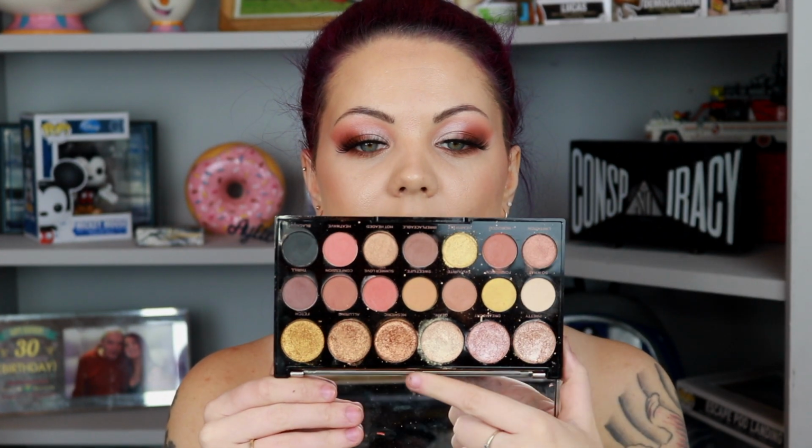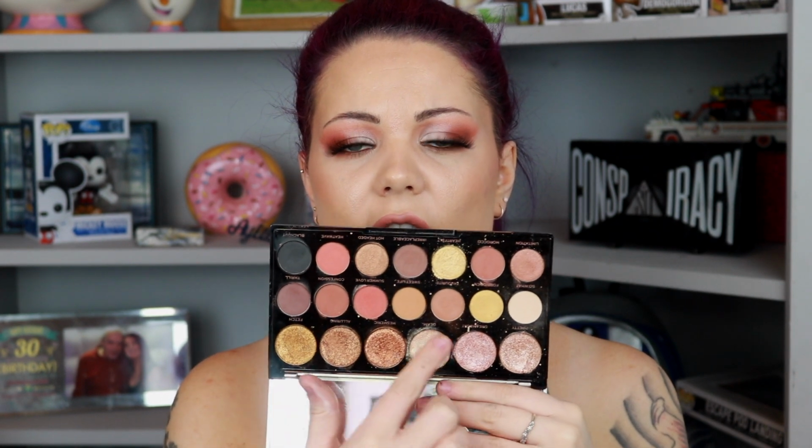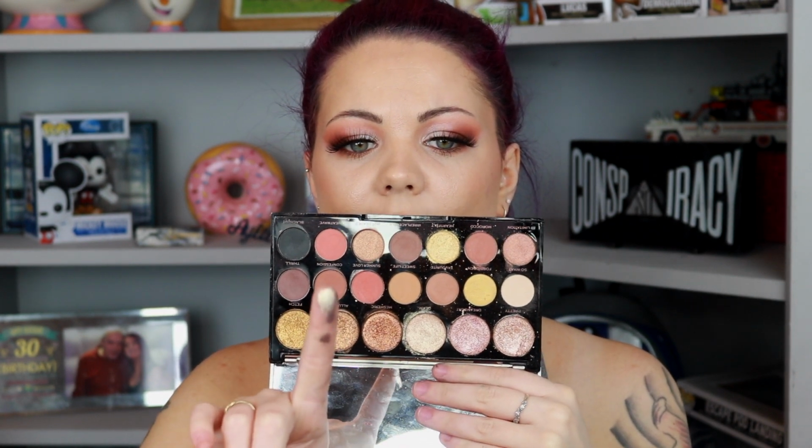This is the Revolution Jewel collection in Gilded, and you can see I've used this quite a lot. It's really good for highlighters, and these shades are really nice. Like you can see there's quite a lot. Don't mind the fact that my hands are black, but see just how reflective those ones are. The other ones I'm not a massive fan on, but that top row is just absolutely beautiful.